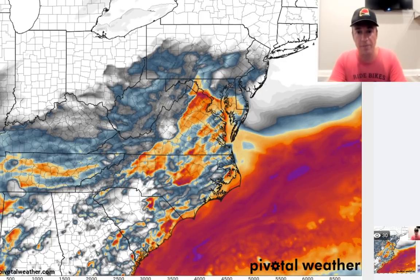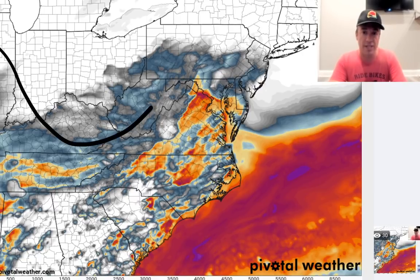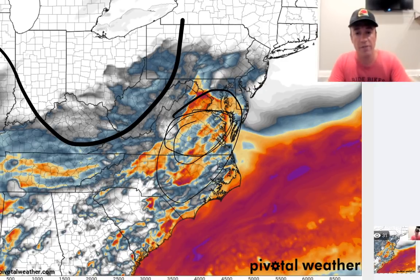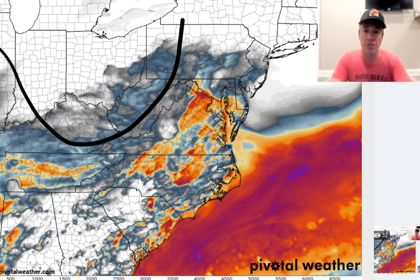You'd expect CAPE to be just a little bit more spotty. If you had a big trough ejecting here with a stout elevated mixed layer across this warm sector, then you'd see the surface-based CAPE fields be a lot more robust. You wouldn't see them be as spotty as they are here across central Virginia, even with a surface map that shows mid-70s dew points. But it does look like there's some better instability here, banked up against the mountains across northern Virginia into eastern Maryland.